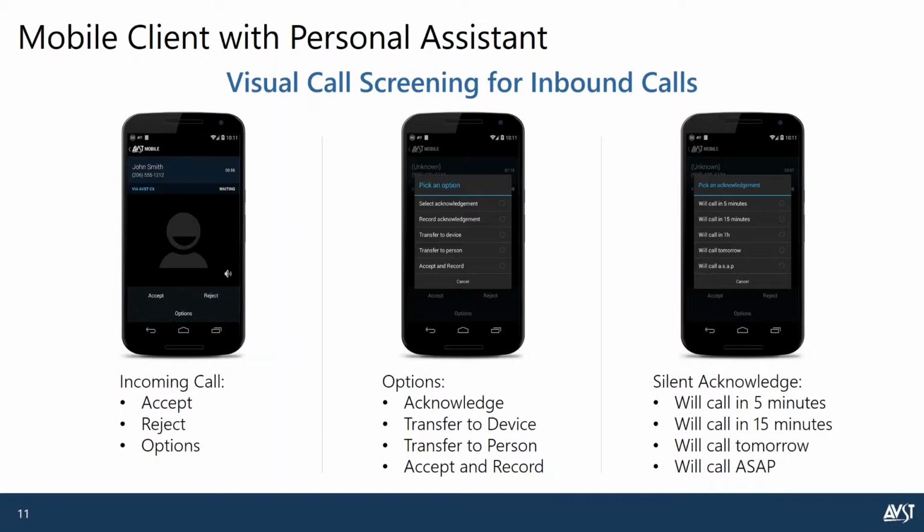Let's start with record acknowledgement. If you hit record acknowledgement, you get a little recorder bar, and you can hit that button and say, yeah, listen, John, I'm just going into a meeting. I'll be there about 20 minutes. I'll call you as soon as I get out of the meeting. Then you go back to the meeting.